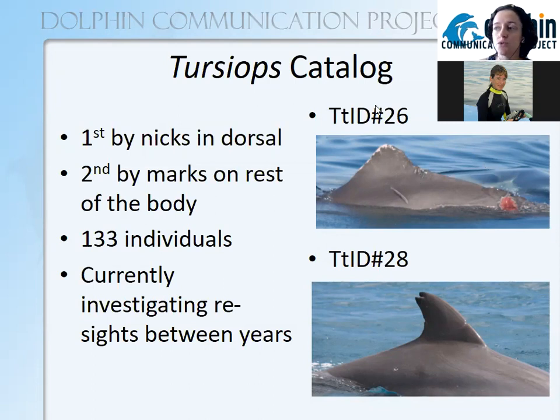So here you see two dolphins from our catalog, dolphin 26 and dolphin 28. And I chose these because they clearly look different. This one is missing a big chunk of its dorsal fin. It has a fresh injury here on its peduncle, but that's going to heal up nicely. And this dolphin, even though much more of its dorsal fin, that's the fin on the back of their body, even though much more of it is intact, it still has these notches. And those notches, they might heal a little bit at the beginning, but they're not going to regenerate. It's not going to fill in that whole notch.